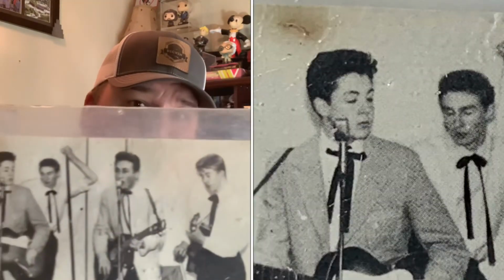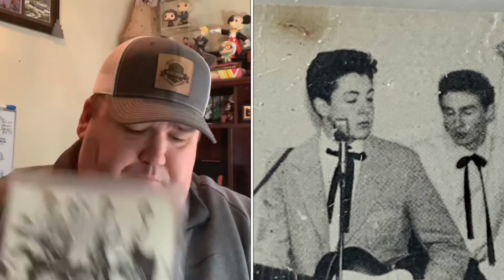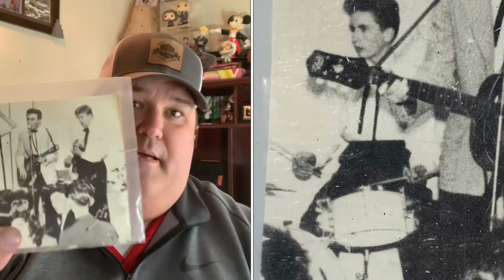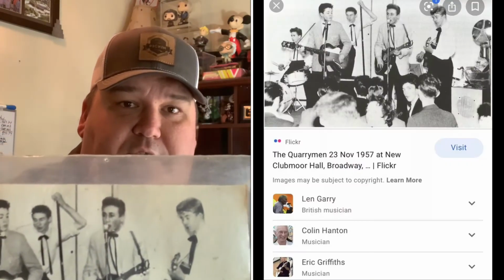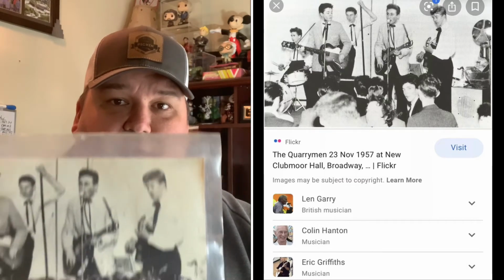It's actually the Quarrymen. This particular photo right here was said to be the first photo of Paul McCartney and John Lennon that actually played together on stage. The very first time anybody caught a picture of them playing on stage together was this photo. Now, this is a remake of the photo, but you get what I'm saying, right? So this was actually the Quarrymen, and I just thought that was a great little piece of history. I don't remember all these guys' names, but I'll put up the pictures and everything on here so you can see.